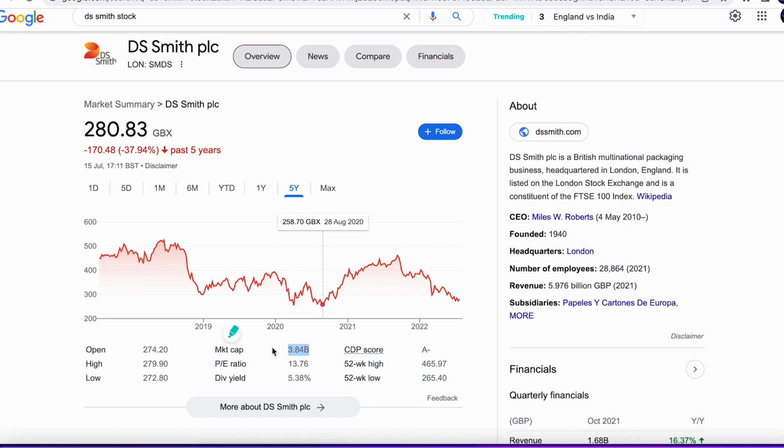and at a 3.8 billion market cap, that's actually quite a big size for a UK company. Obviously, if we were talking about a US stock, that would actually be quite a small company. But over the last 5 years, there's not much share price action going on. As you can see here, but from the 3rd of September, it was £4.46 and it is down over 37%.